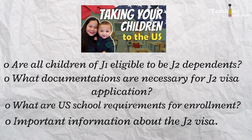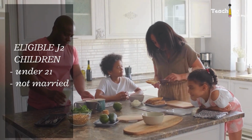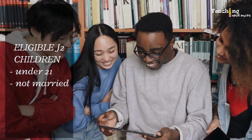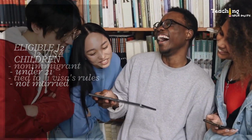Anyway, let's go over eligibility. If you have children who are not married and are under the age of 21, they are eligible to be your dependents. So this means that even if your child is under 21, but if she or he is married, that child is not eligible. Their visa is called J2.